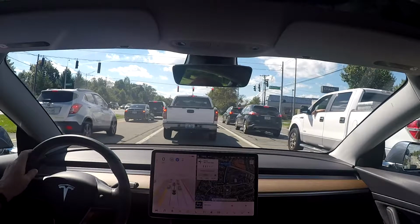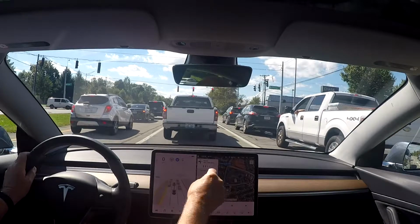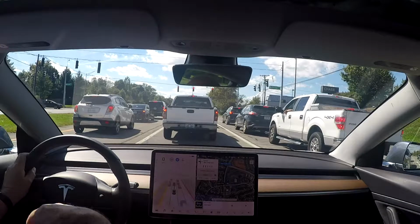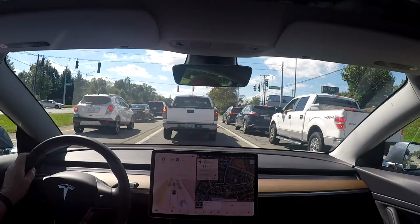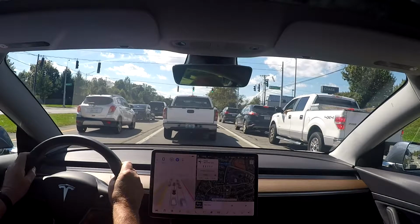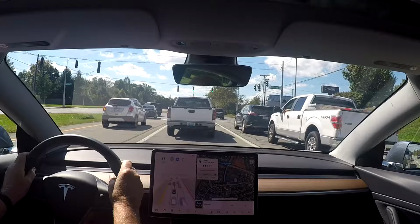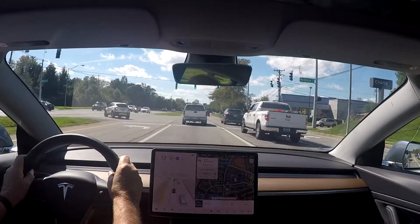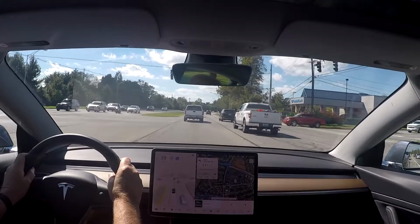So there's 2 left turn lanes here. And it'll be interesting to see which lanes the car chooses to go. I'm assuming it'll stay to the right on the turn lane, the outer one. And so coming out from where we did, it seemed to do all right. And here we go. So shortly we're going to have to get into an extended turn lane.